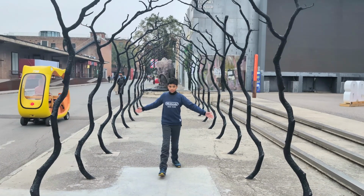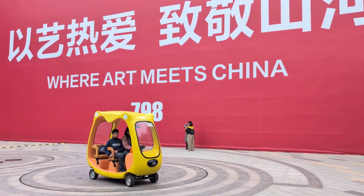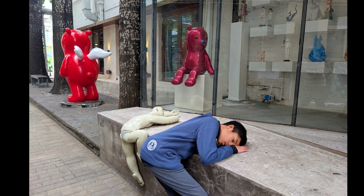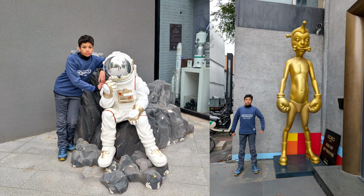This bustling area is a hub for contemporary Chinese art with a wide array of different styles. This old factory compound has been perfectly converted to house numerous galleries, bookshops, and cafes.